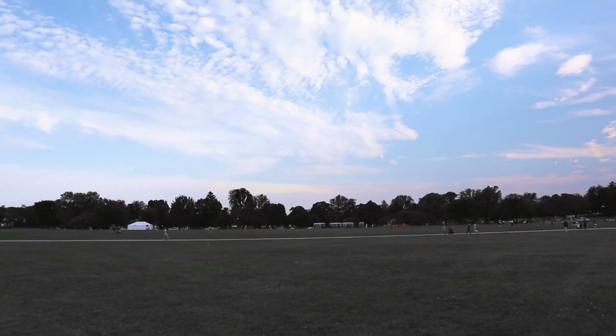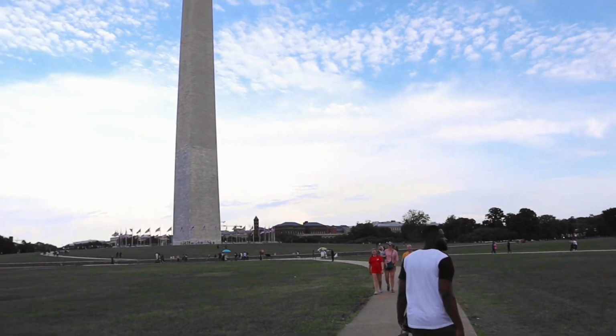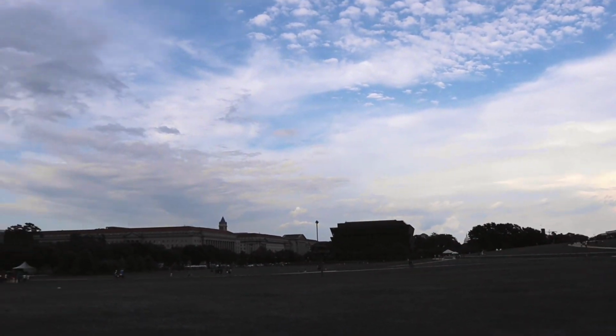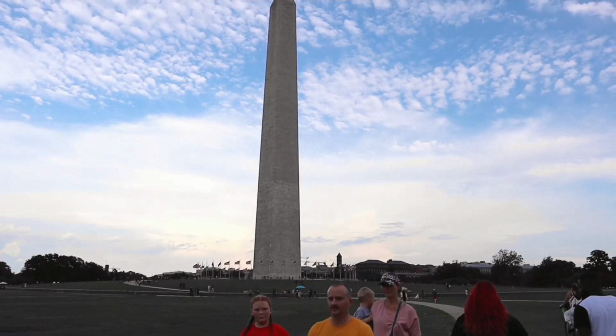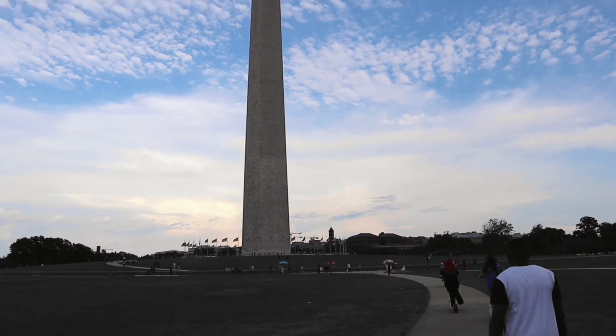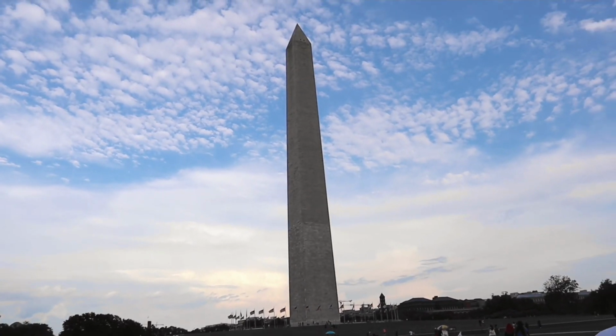So let's talk about the monument. The monument, they say, is the tallest building in DC. DC is known for really tall buildings, but this stands out. It's taller than all of these.